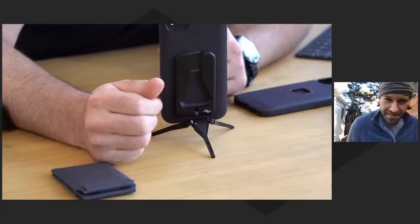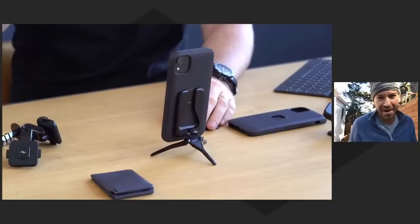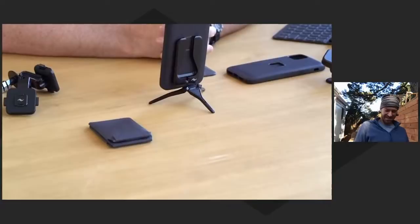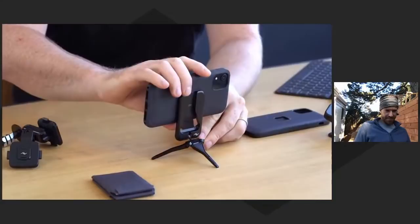We learned our lesson on the tripod when we came out with the Kickstarter and didn't have the hex tool built into the tripod. And the backer community is not going to let us get away with that. So this is a lesson learned, folks. Yes, absolutely. And then, of course, landscape mode is easily achievable here as well.